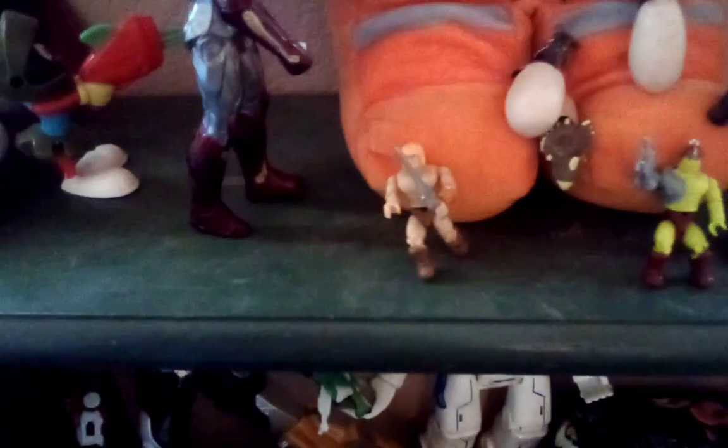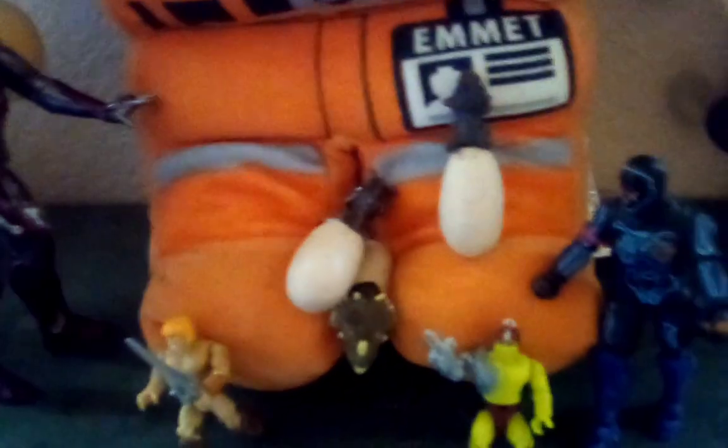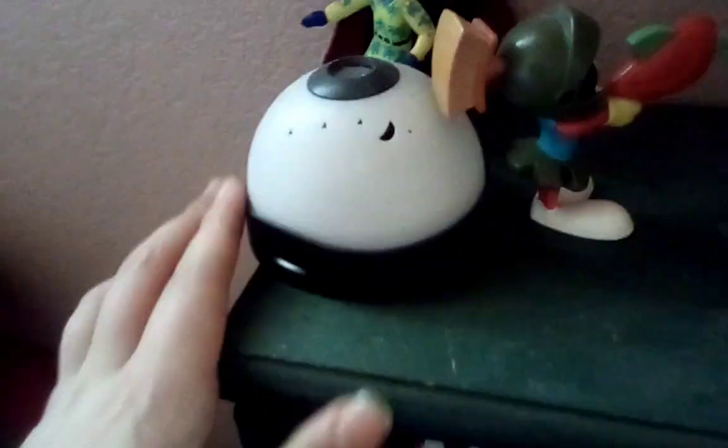Well, I forgot to show you my mini fridge right there. And we got multiple people battling up here. Got Iron Man, don't remember who those characters are. Got multiple baby dinosaurs over here. Got a Fortnite character with a bat that I forgot what his name was. Got Doctor Strange, and I forgot his name too. We got the same thing that can show the time on the ceiling. Pretty cool. We got Emmett. And we got a little guy up here.